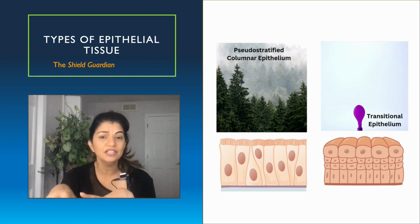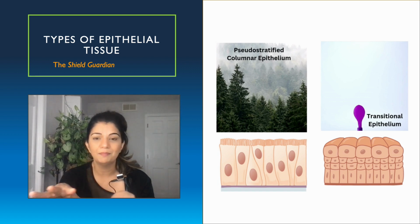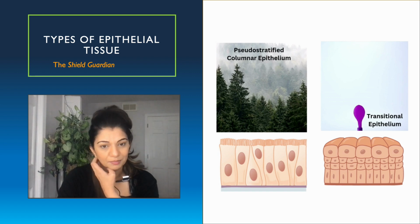Now, this arrangement of pseudostratified is unique to columnar cells specifically. Remember, their base is all one layer, but the tops are uneven, so they have this illusion of looking like multiple layers where they're not actually.